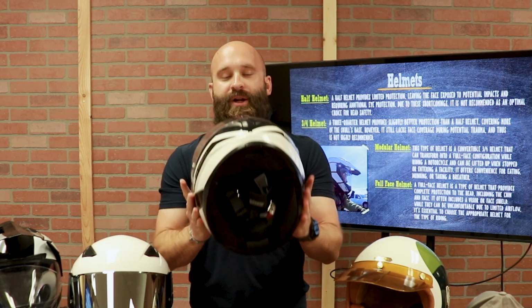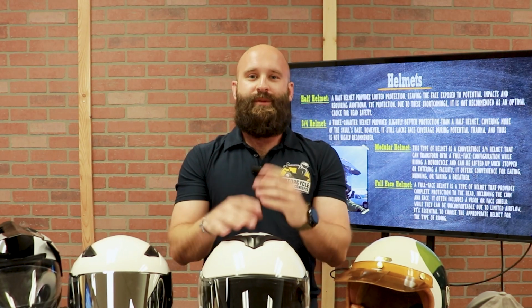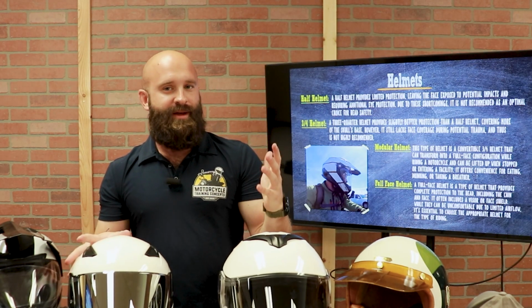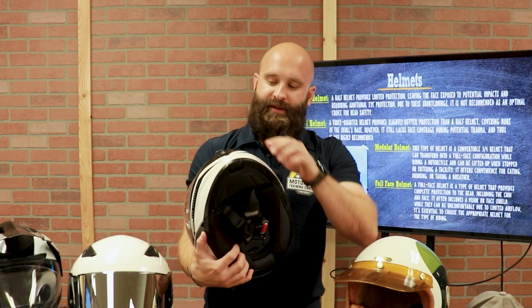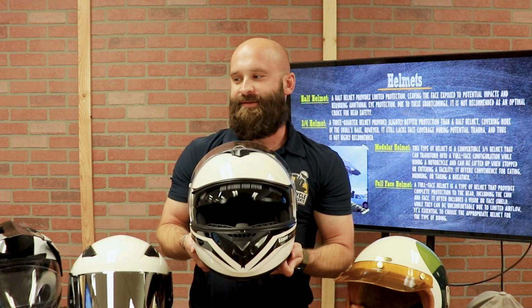Highly recommend modular helmets if you're a first-time buyer. You can't really go wrong because now you get 2 helmets. That's 4. You get 2 helmets for the price of 1. And you just got a lot of options. And the cool thing about Voss is they do have their little system, the internal visor system.